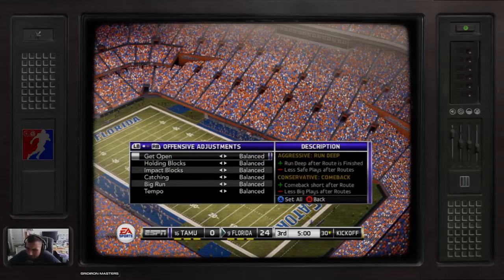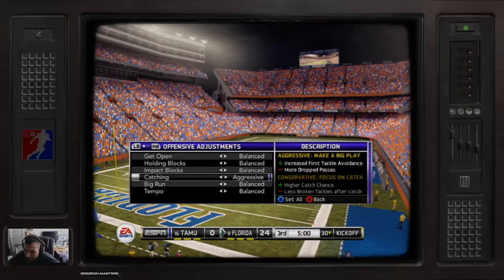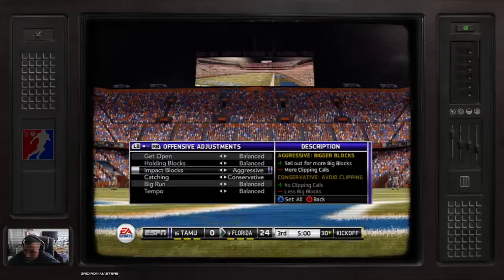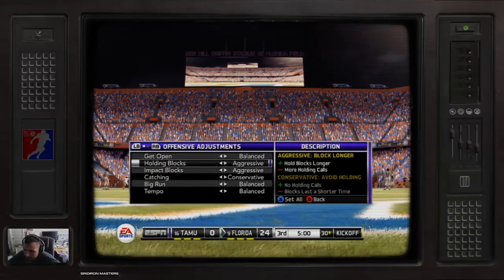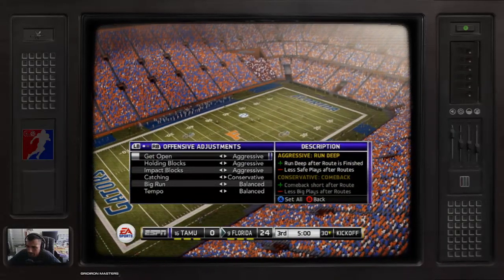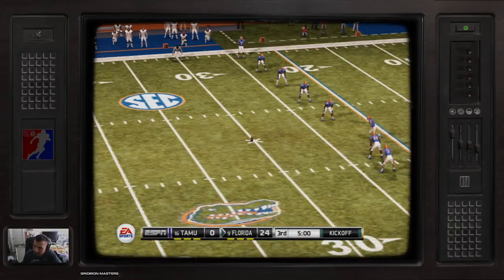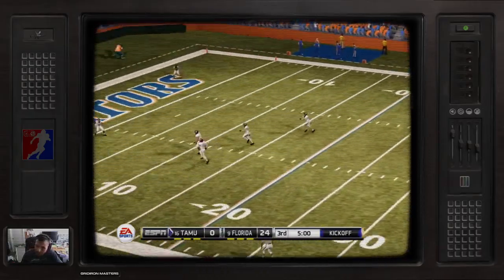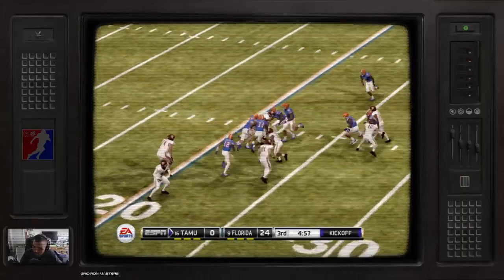So let me make some adjustments here. We're going to have to see if these changes will work. I have to get up 3 scores. 4 scores, actually. Assuming I don't go for any 2 points.